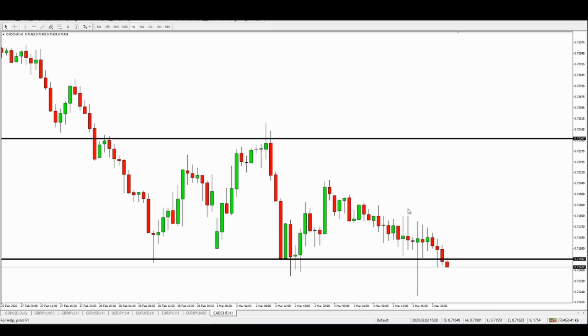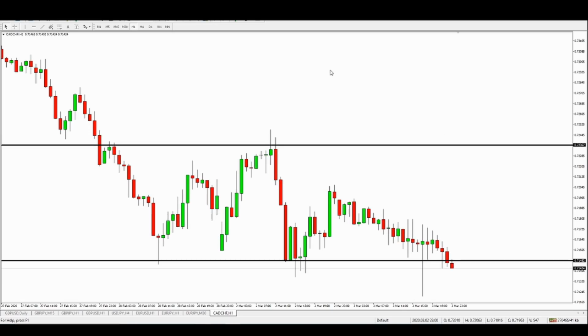Not the end of the world. Again, I used a smaller position size on this particular trade just to limit my exposure with everything going on with the news that's hitting the headlines right now. So we'll see what we can get going forward.